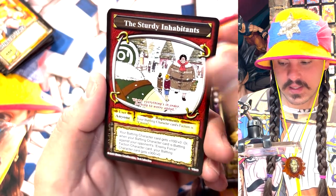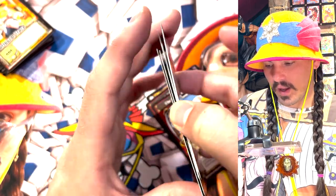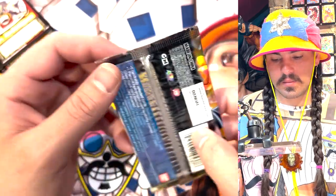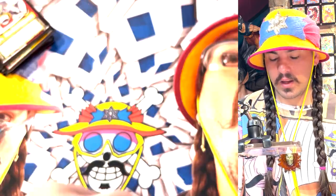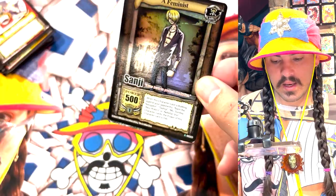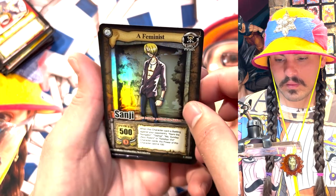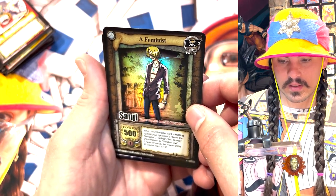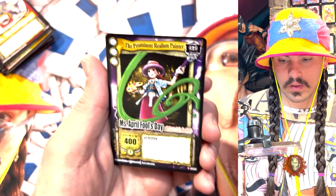Yeah, I think they just kind of got onto the Grand Line with this set. I don't think they got very deep into the Grand Line. I think this is basically up until they meet Ace or I guess get... Oh, Sanji, parallel foil. Very nice. Wow, that parallel foil looks nice. I like how they made the gem on his necklace foil. The Feminist.